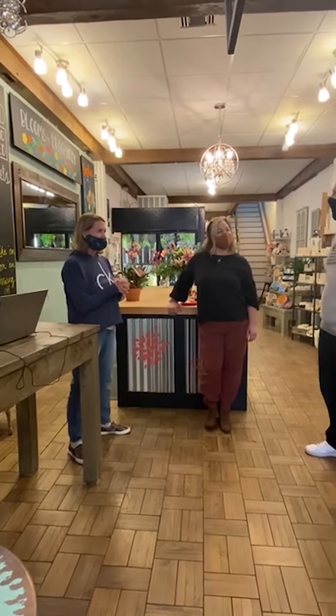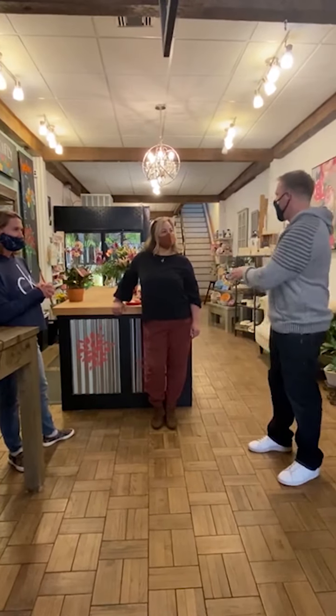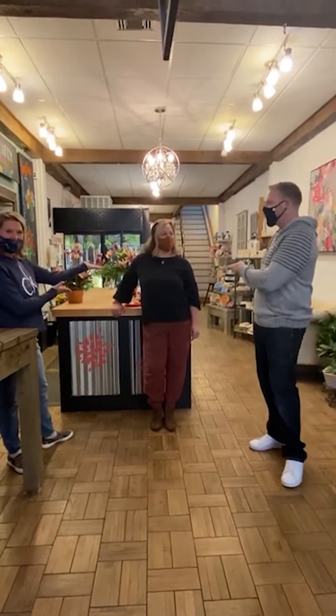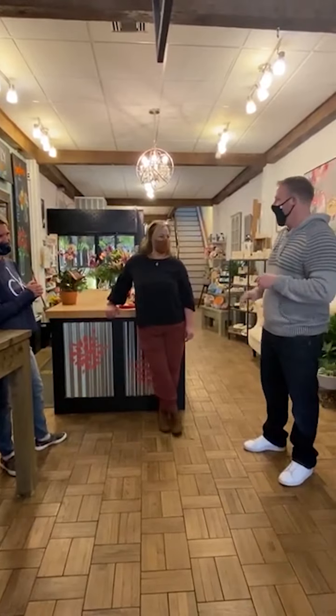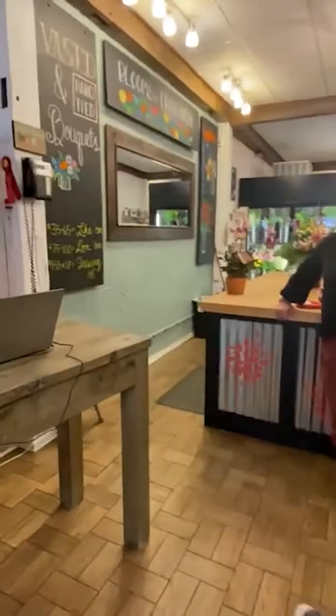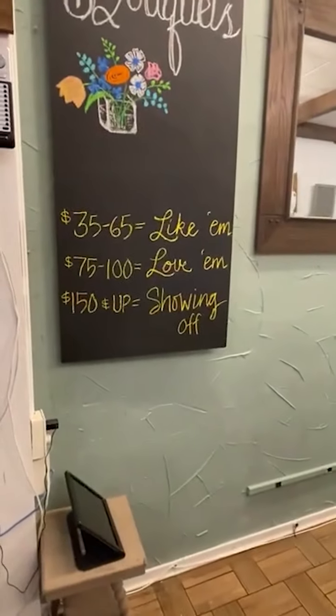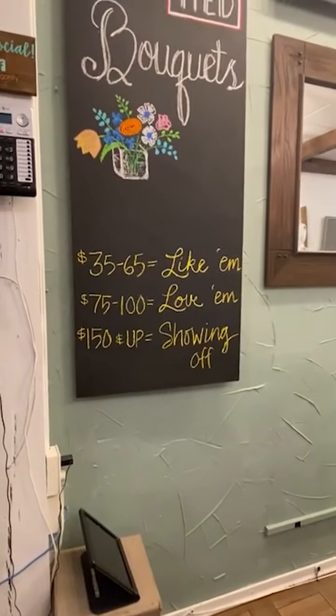Nice, nice. And what's fun about this shop if you come in is there's some humor. And I don't know if that's Wendy or if it's Tish that brings that. Is it Tish? I kind of sense that. But we've got things like up on the sign here, a certain price range shows that you like somebody, another one you love, and then of course you're just showing off at that point. So that's pretty good stuff. And you'll find that throughout the store.